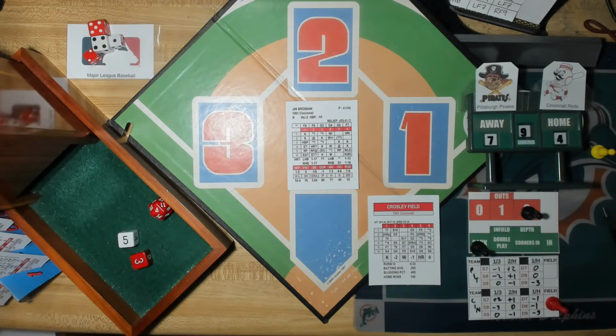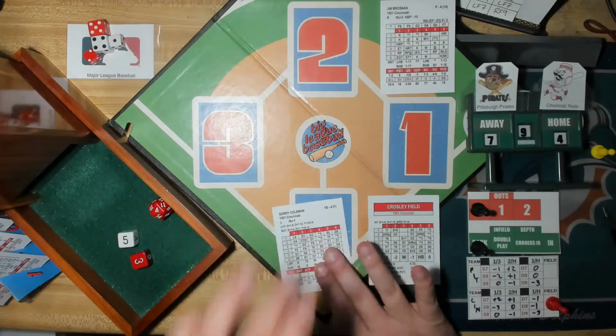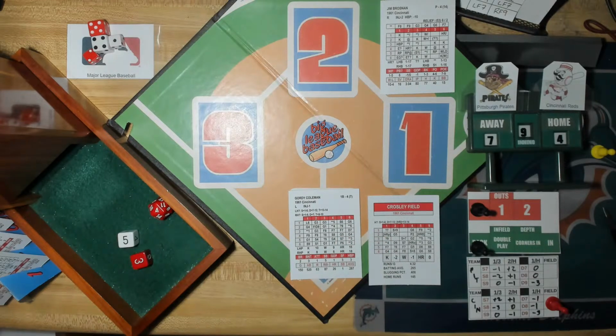As Baseball with the Demos joins us here at Crosley Field. So now will we see some bottom of the ninth inning magic? Gordy Coleman will bat for the Reds. He leads off. And it's left-right in a pinch hitter here. It really doesn't matter here.